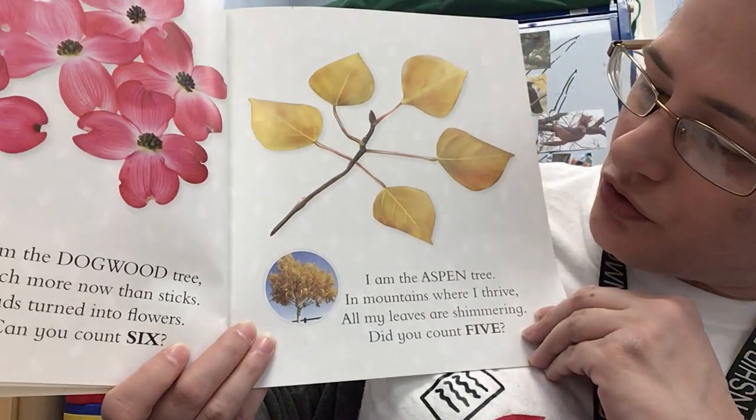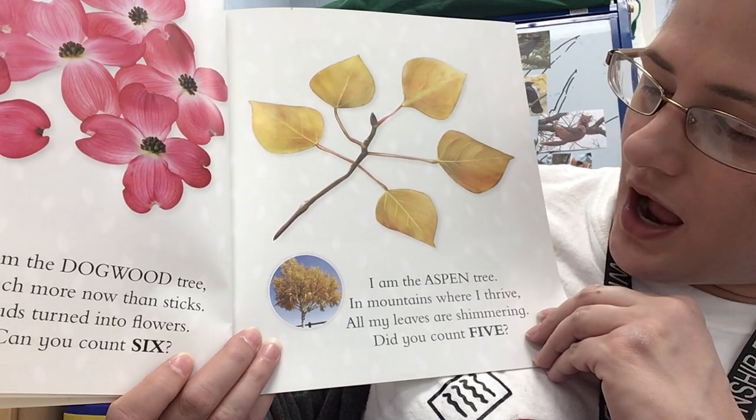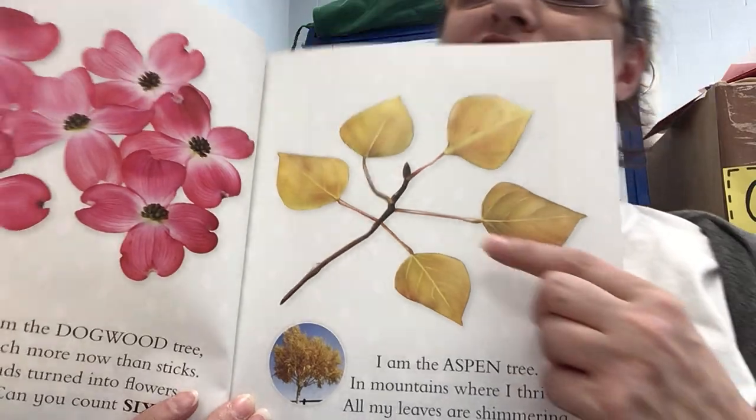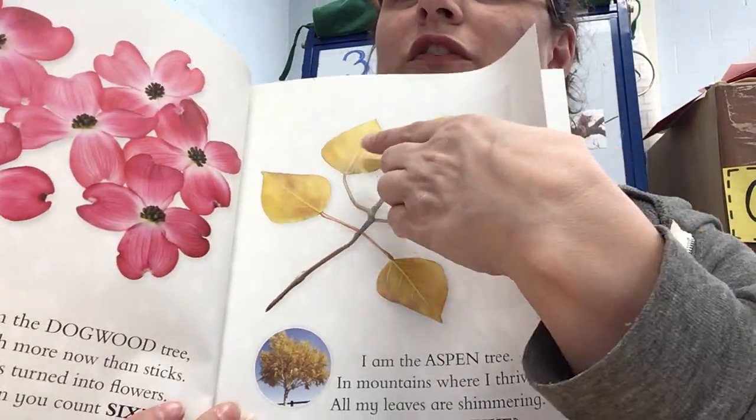I am the aspen tree in mountains where I thrive. All my leaves are shimmering. Did you count 5? 1, 2, 3, 4, 5.